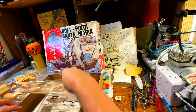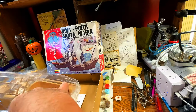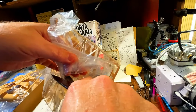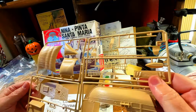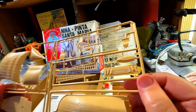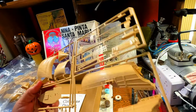And lastly, we've got one more bag, and obviously this is going to be the Nina. What's interesting about this is that it's all on one tree. So let's go ahead and open this up. Yeah, interesting how this is all on one tree. And this one is a little bit larger too. I guess the Nina, which one is this one? This is the Pinta. So I guess the Nina would be the smallest one, and the Santa Maria and the Pinta are the larger of the 3.